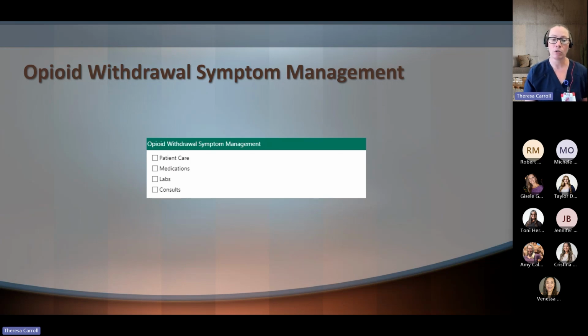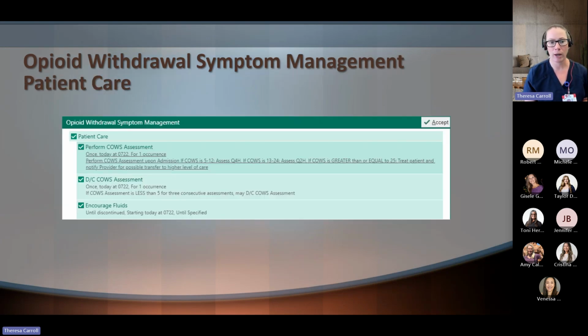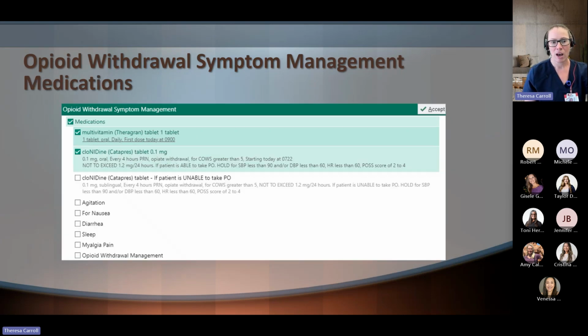So even though as nurses we may not be activating these order sets, we may be using our SBAR communication or trying to help guide a provider maybe toward that order set. So in the symptom management, again, the COWS is pre-checked for them. So hopefully they're ordering that and encouraging fluids.